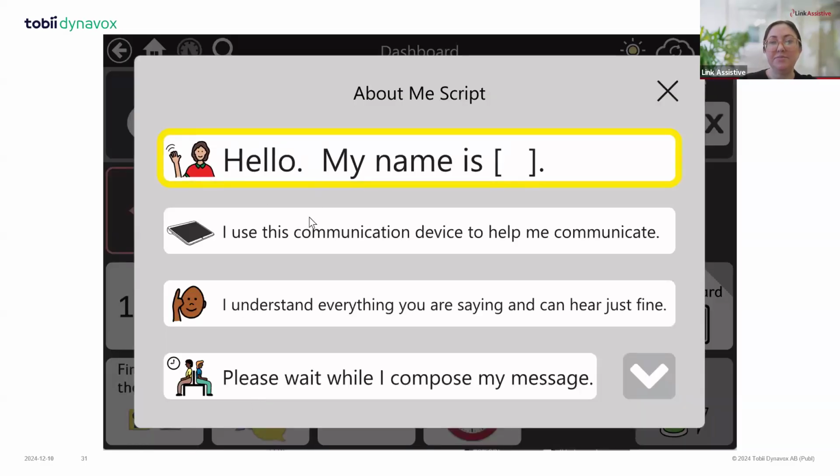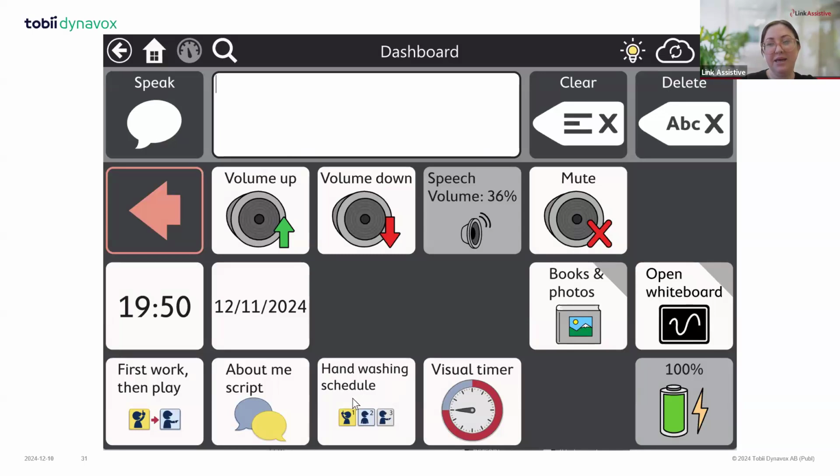My name is. I use this communication device to help me communicate.